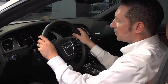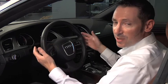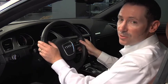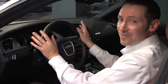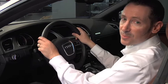From an optical point of view, as you look around the dashboard, everything is where it should be. There's a place for everything and everything is in its place. When you look at the wood inlays that we use or the carbon inlays that we use, everything is absolutely top quality and the fit and finish is spectacular.